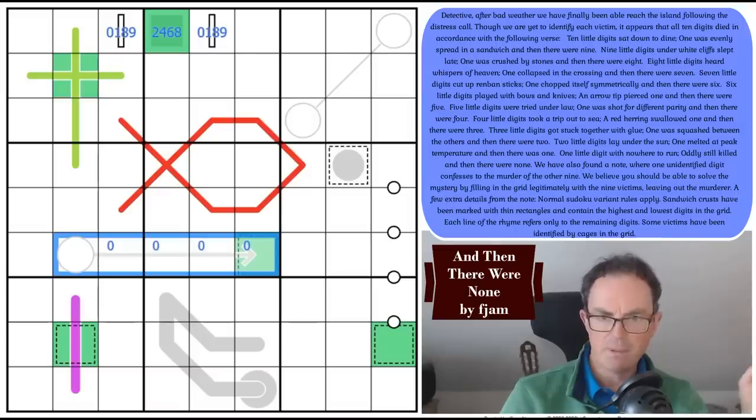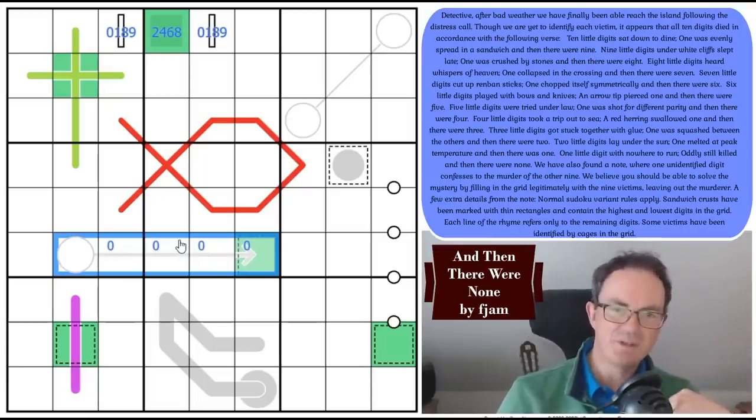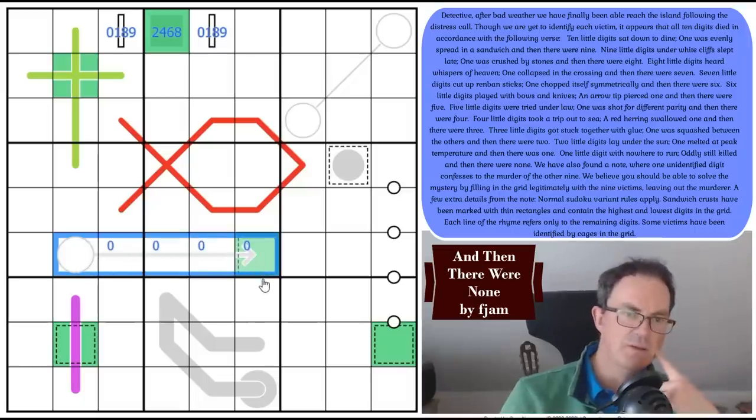There is something about this. Each line of the rhyme refers only to the remaining digits. So let me just read this again. Six little digits played with... You see, I don't know actually. I'm not so comfortable with that. Six little digits played with bows and knives. Now I can only put, it seems to me, five digits on the line here. So maybe one of these is a Schrodinger cell.